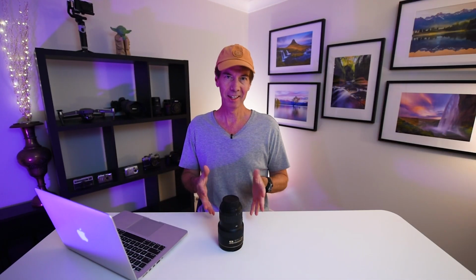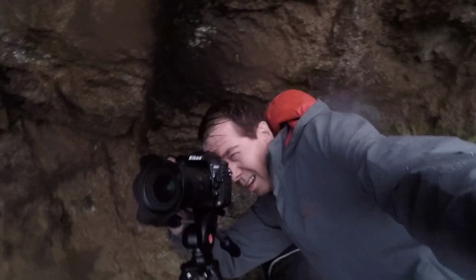I've had this lens in sub-zero temperatures as well as heat waves, and it's performed pretty well considering the punishment I was putting it through.